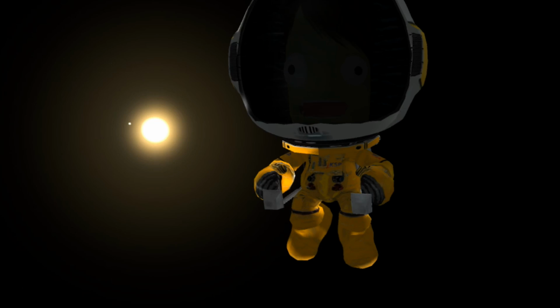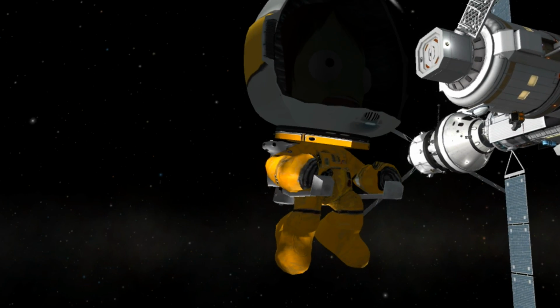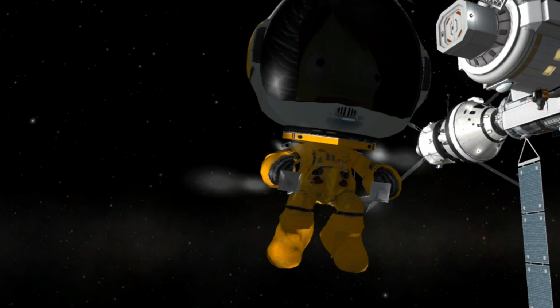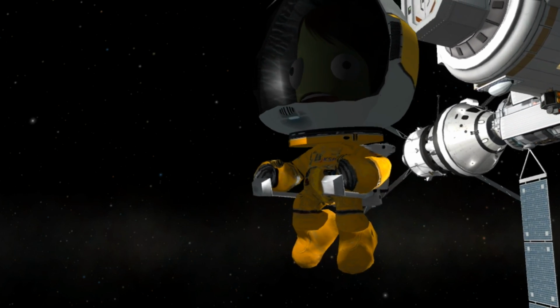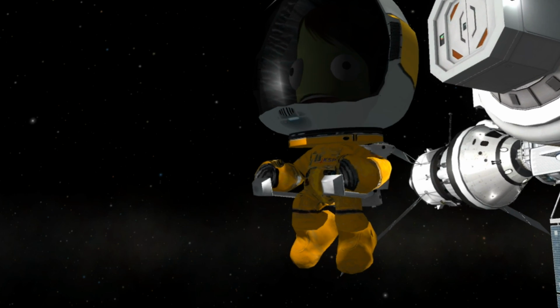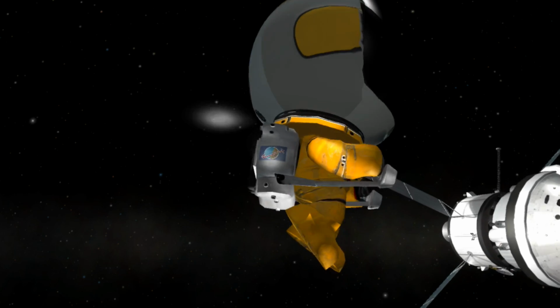How's it going up there, Val? Almost done here. I'm checking the last ones now. What do you think so far? These new handrails are great! They are much easier to see and seem sturdier than the old ones. Okay, Grant out.